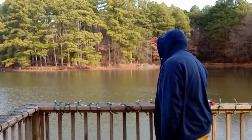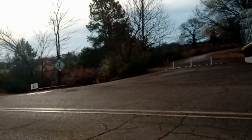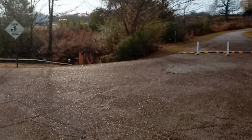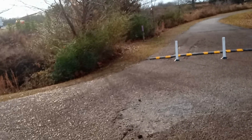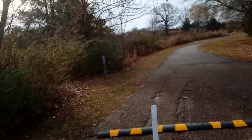You guys, take a walk with me. I'm going to walk over here and see if we can't... water, a lion in the water. I'm going to see if it's accessible for me to fish it or not.